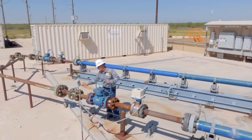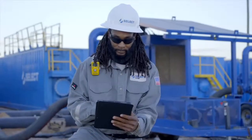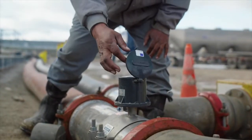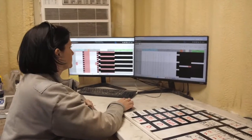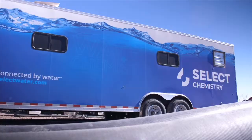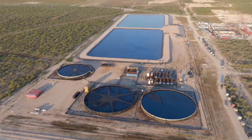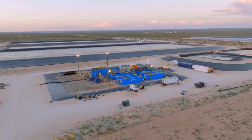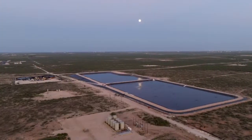Our infrastructure transforms produced water from a waste stream into a valuable resource. Automated systems along gathering and distribution lines ensure water availability, spill mitigation, and sustainability tracking. Monitoring water quality upstream allows Select to optimize downhole fluid chemistry, increasing production and improving environmental impact. Our reliable infrastructure helps our customers lower production costs and achieve long-term success in the field, making Select the trusted leader in oil field water management.